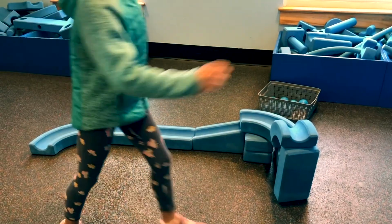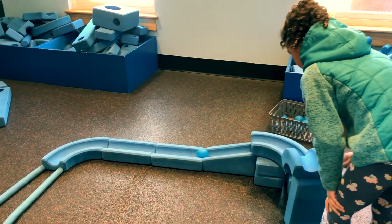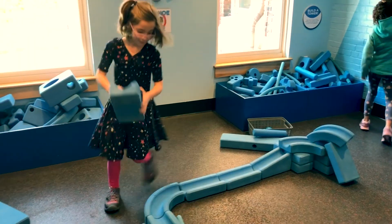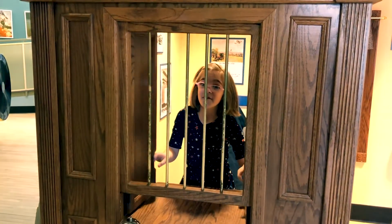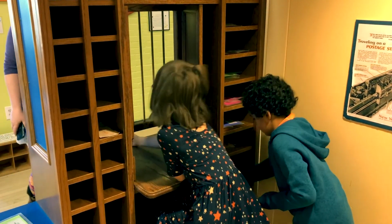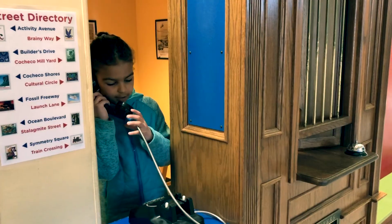In Thinkering Lab, you can engineer different structures and challenges using a range of materials. Right now, it is imagination playground blocks. Visit the post office to sort, manage, and collect letters. Pretend you're a letter carrier and deliver letters all around the museum.